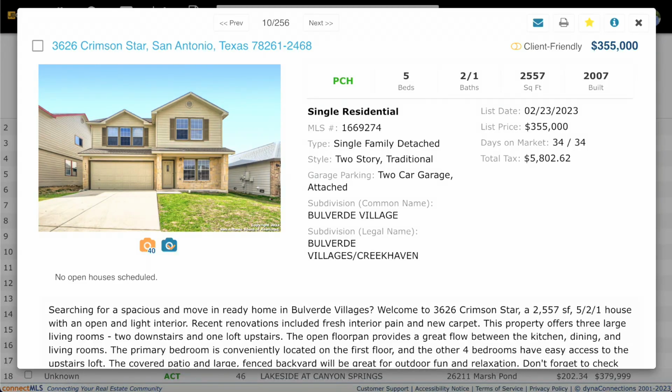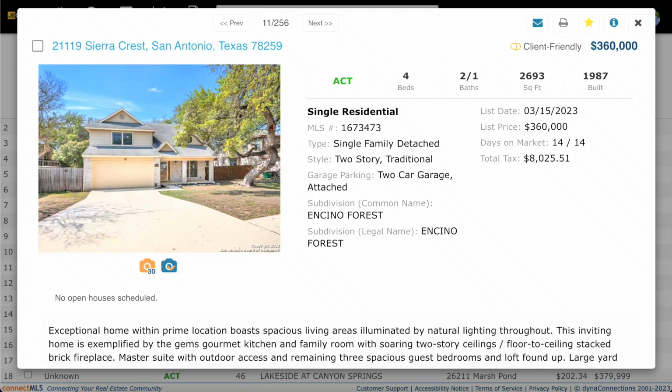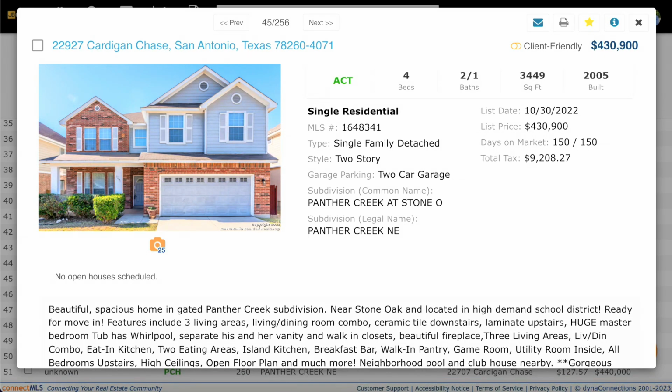Your range is 1,600 square feet all the way up to 7,500 square feet, just for reference in Stone Oak. I mean, so you got just about everything there. Some of the more affordable neighborhoods you're going to find if you're looking for that kind of median to $400,000 home, you're going to look at Bulverde Village, Encino Bluff, Encino Forest, and then Panther Creek. I mean, so those are just some of the main ones.